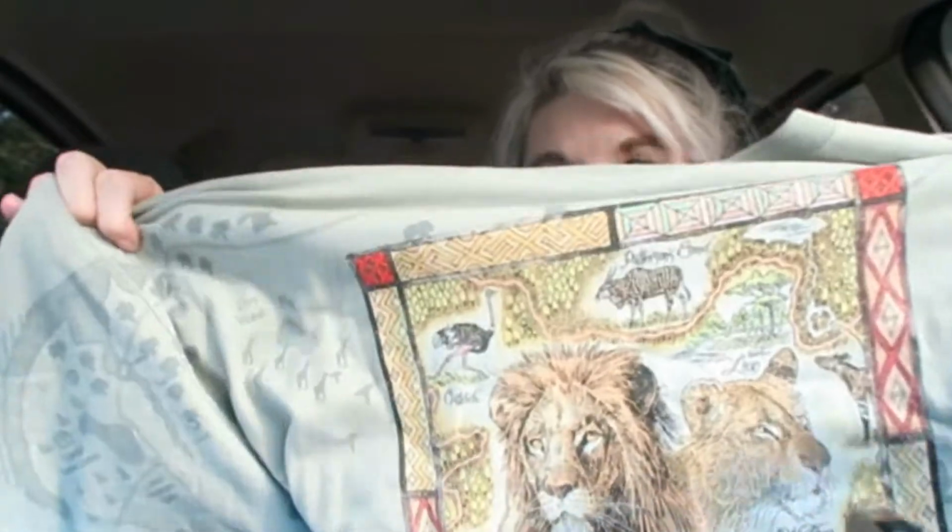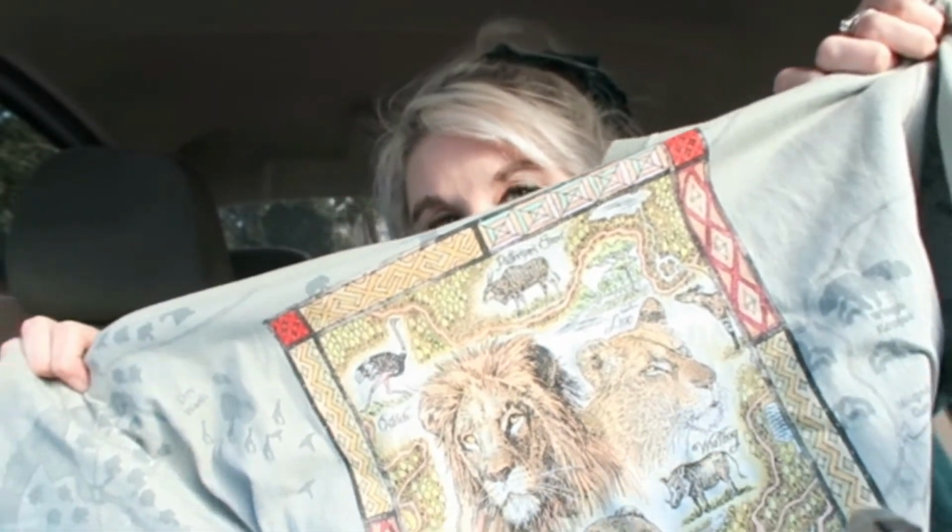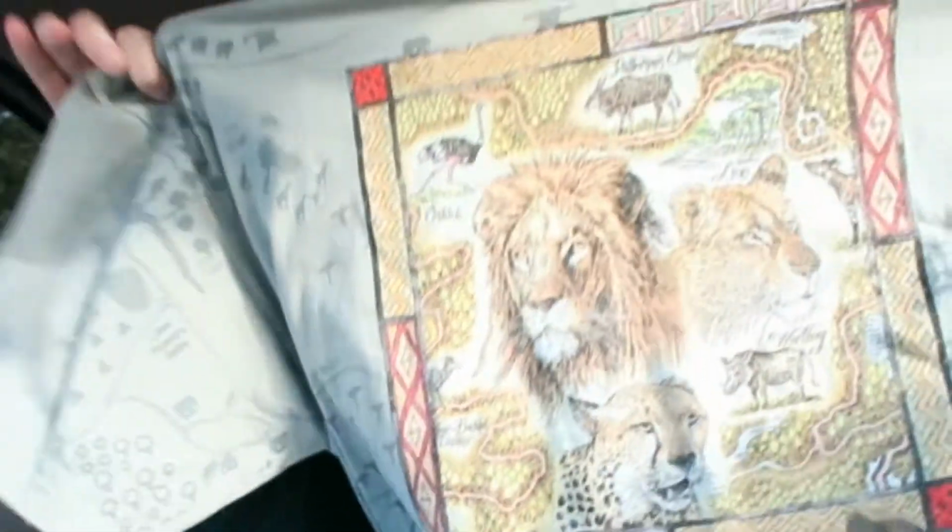And then I found this super size tee. I haven't decided if I'm gonna keep this or sell this yet. It's like a 2XL, but I thought it would be really cute as a t-shirt dress because it has lions on it, cheetahs, rhinos. It's very safari with a map all over it. I just thought this would be so cool to make a t-shirt dress and wear it at Animal Kingdom. So I may still do that and then sell it afterwards. I don't know yet. We'll find out. It depends on how it looks.